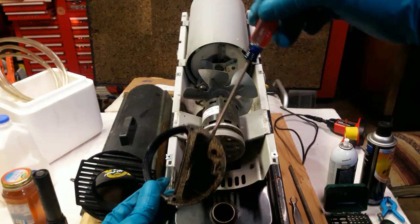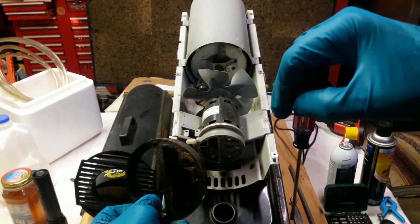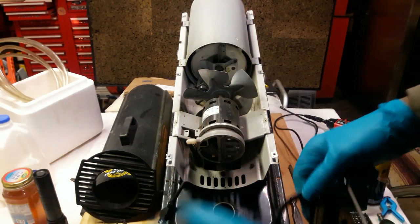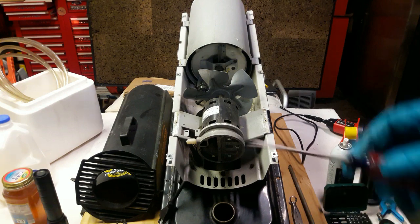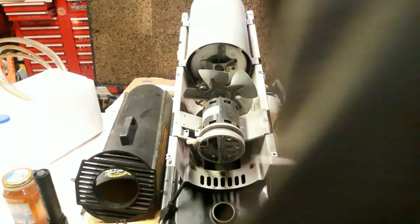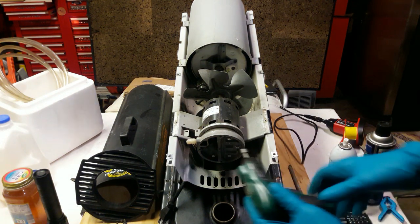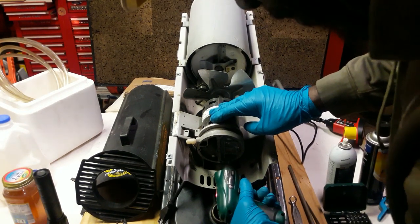So brand new, they come white, and this is the condition that it's in. All right, so that's full of soot and carbon, so I'll be ordering that brand new. Next is the vane behind the rotor itself.